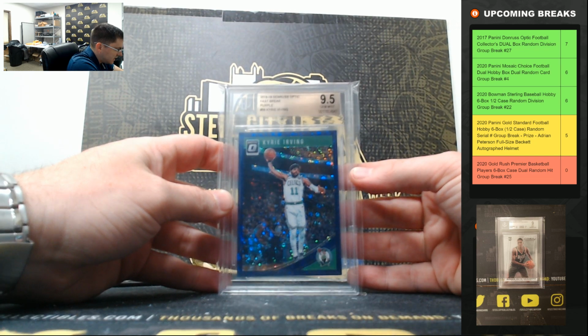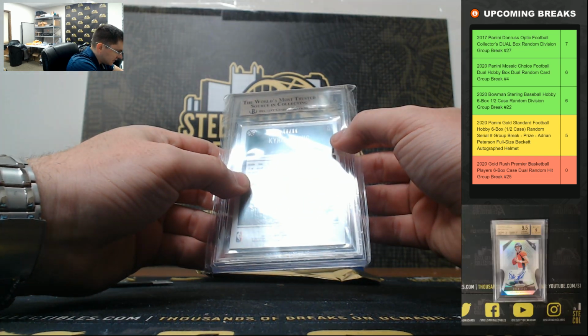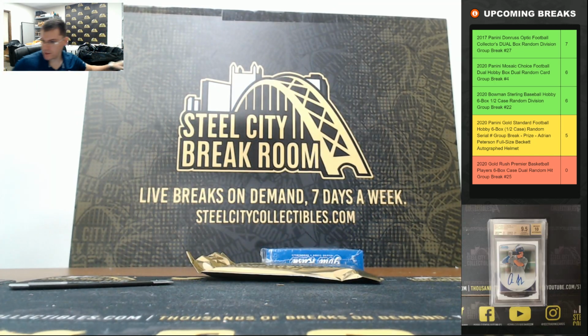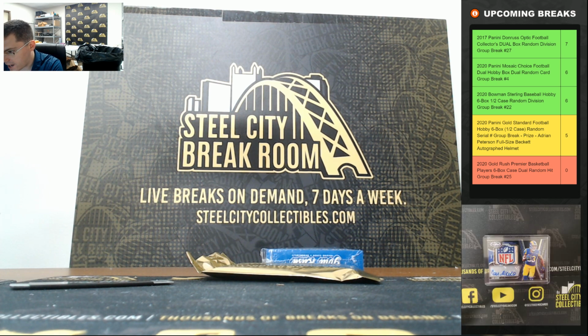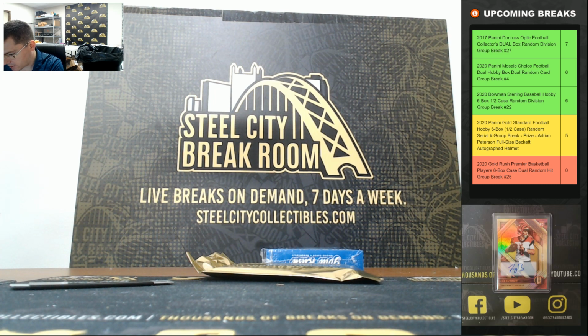Kyrie Irving, 18/19 Optic Fast Break Purple, 9.5 Gem Mint. It's out of 95. So Kyrie Irving. So that's our second Kyrie 9.5. So let me change that. Kyrie Rookie and Kyrie Optic.